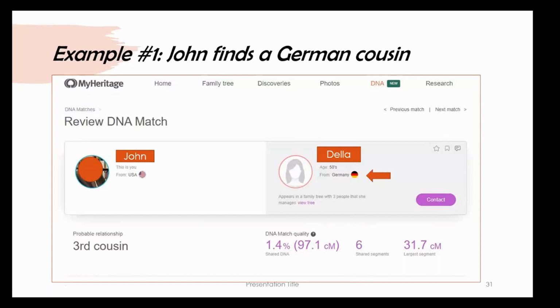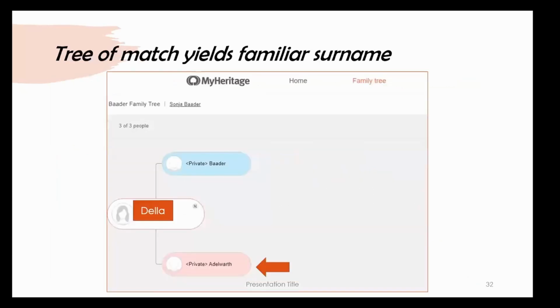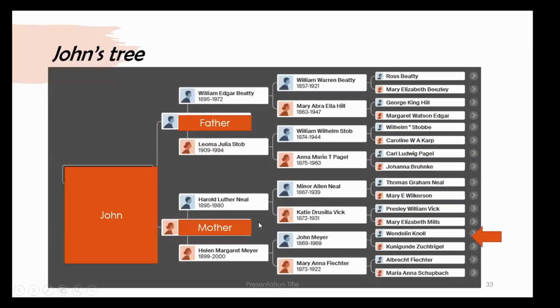Now he's intrigued because he has a number of recent German ancestors. And so he looks at Della's tree, and she had a tree that had 3 people in it. One of them is herself, and the other is her father, who is listed as Private Bader, and her mother, Private Adelworth. Now, when John saw this, he said, I know who I have Adelworths in my tree.